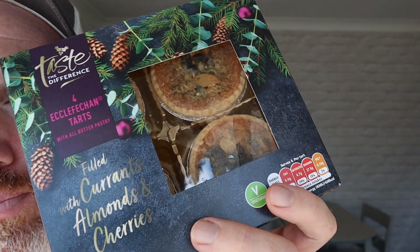Four butter pastry cases with fruit and nut filling. You can warm these up as well, so you can cook these. You can have them cold, you can probably put cream on them. Oh, it was the look of them that made me purchase them. Sainsbury's.